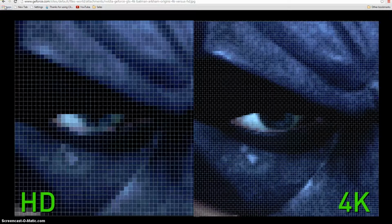Obviously, looking at this image, we can see the 4K image on the right has a lot more quality, or rather accurate information, about the image than the HD. As you can see, this is an eye, and you know the shape of an eye, and you can see this is fairly accurate. This is zoomed in a lot, so you can see a lot of the pixels. But look over here, you don't really get that oval shape as much. You get these big fat pixels, and it's kind of blurred out.